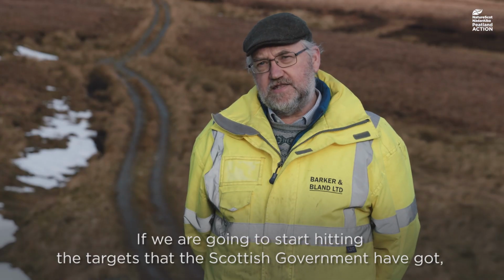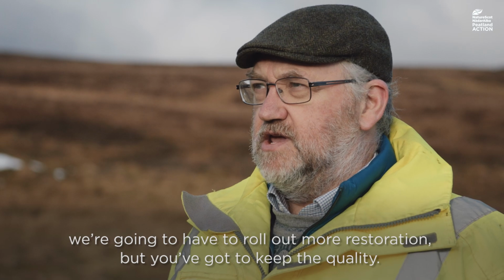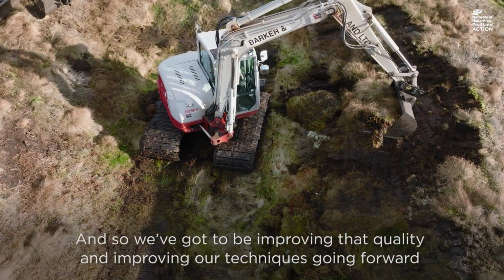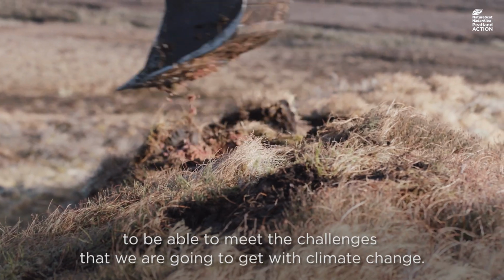If we're going to start hitting the targets that the Scottish Government have got, we're going to have to roll out more restoration, but you've got to keep the quality. And so we've got to be improving that quality and improving our techniques going forward to be able to meet the challenges that we're going to get with climate change.